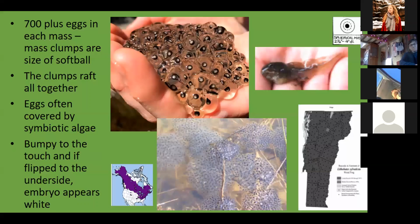Their eggs are really easy to identify, because if you were to pick up the mass, you can see how bumpy that egg mass is. You can feel each individual egg. They are much easier to feel than the salamander eggs. They don't have that hard jelly casing. You can almost see the bumps, especially in that photo down below. And they really clump up. They create almost like rafts.